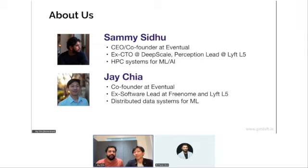I'm Sammy, CEO and co-founder of Eventual, where we're essentially building Daft, an open source query engine built from the ground up in Rust. My background has been in high performance computing and AI, and I've worked in self-driving for the last decade or so. I was CTO at a startup where we were essentially building autopilot for everyone else, and ironically enough, were acquired by Tesla. I stayed in self-driving, worked at Lyft Level 5, where I met Jay, and I was in charge of a lot of the technical direction of perception.